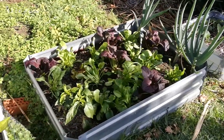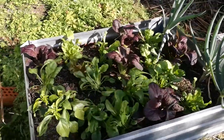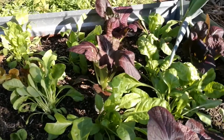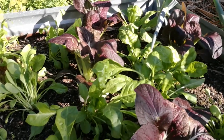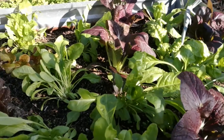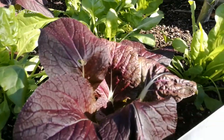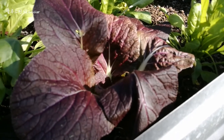These are my bok choy and spinach I planted about 3 weeks ago. They're coming on nicely, probably start eating them this week. These are red bok choy that I've never tried before. They probably won't taste any different, but they look interesting.